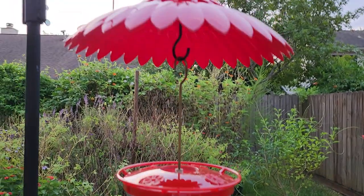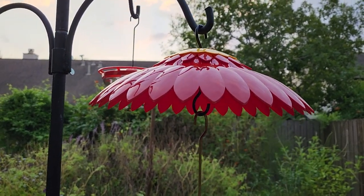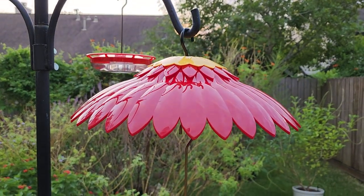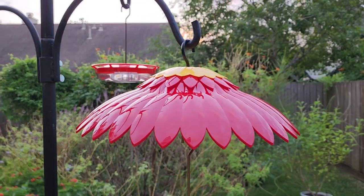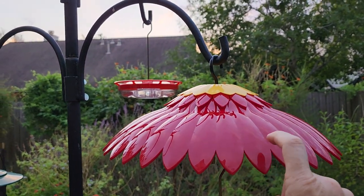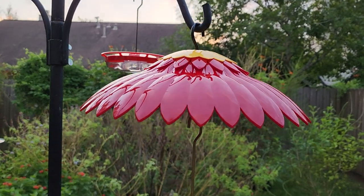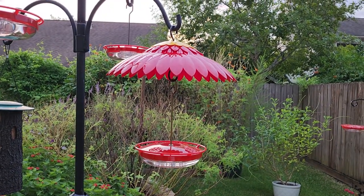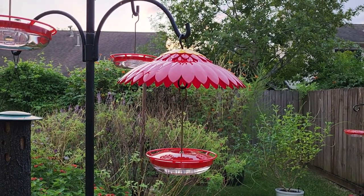I'm also going to link a video up top on the hummingbird feeder cover, if you will. It's kind of like a cover or an umbrella, and it's hard plastic. I'm going to link that up top too, because that's really nice to have as a cover for the shade, so it doesn't heat up the hummingbird nectar so much.